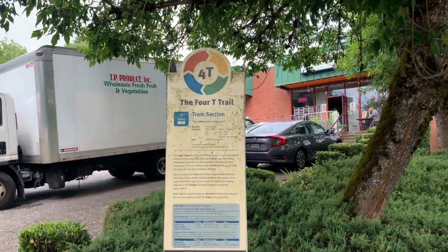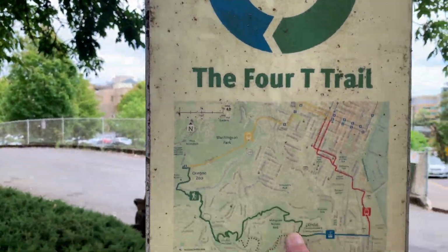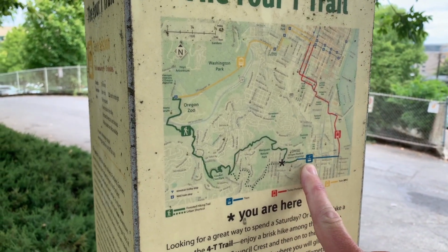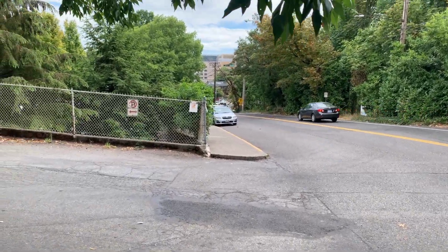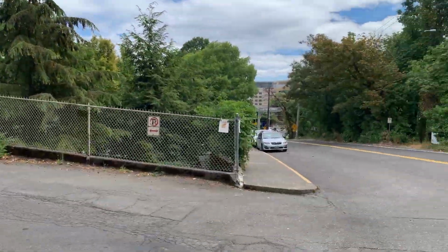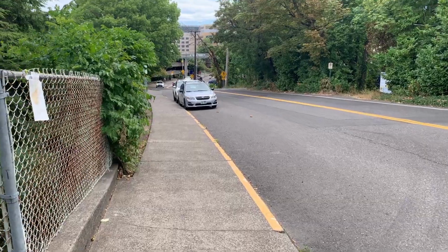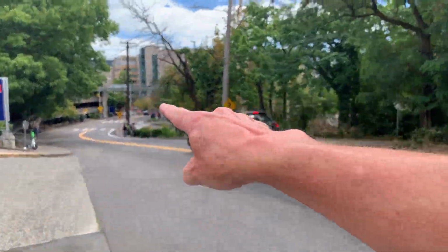This will tell you more about the 4T, where we're at. We're at the top, right here. And now we're going to head over to the tram station, which is down that direction there. So make a left here at the street. And we're going to head on down that way there to the tram.